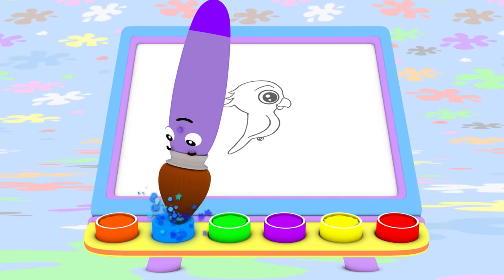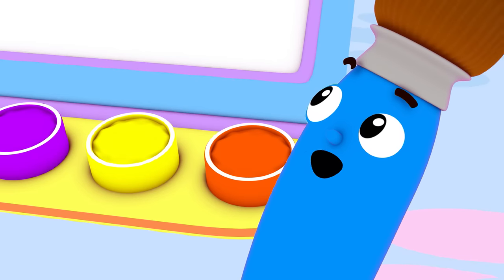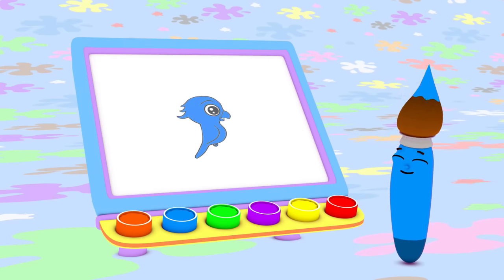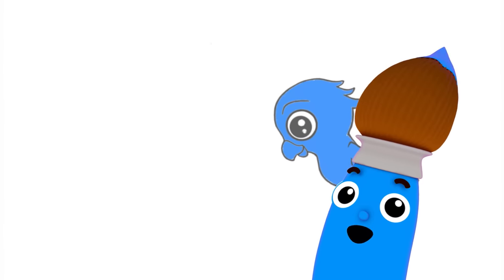Blue. Today, I'm going to paint with blue, and I'm going to start by painting a parakeet. That blue parakeet sure can fly.